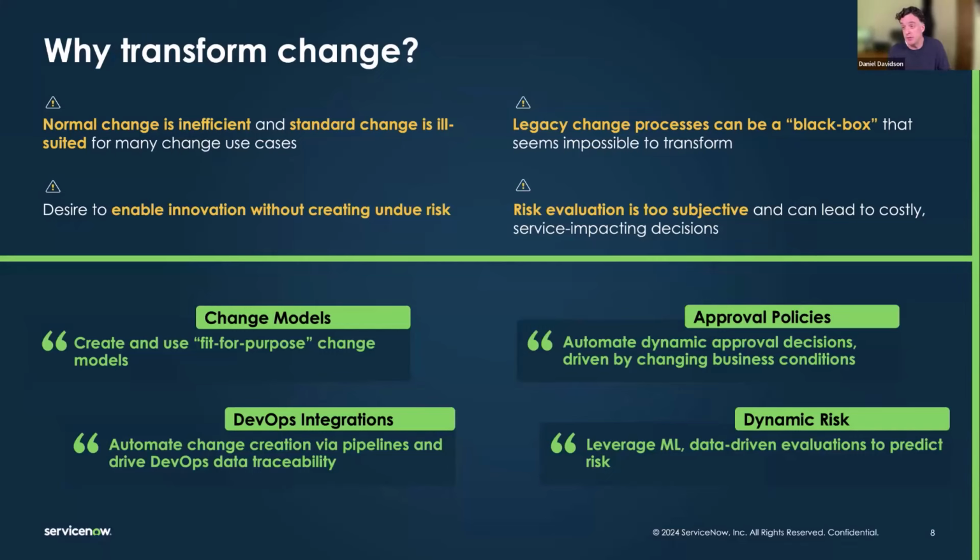Normal change has to cope for so many constituents around the business, and it's ill-suited for many of the change use cases. This could be dependent on a type of technology or the model that's being used to deliver that technology. So it could be a DevOps team, or it could be that we're doing cloud infra, or there's a very big difference in how we deliver technology to the mainframe in the AS400s as there is to a microservice-based application that's in the cloud.